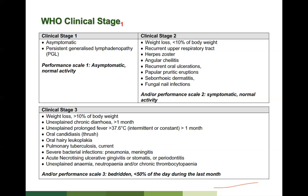And I see Mpo, you're asking, doctor, you just mentioned cotrimoxazole in pregnancy. Please go deeper. So it's very important. We are still going to get there. There's a slide when I'm going to address the issue of cotrimoxazole. But even with cotrimoxazole eligibility, you have to know how to stage your patients.